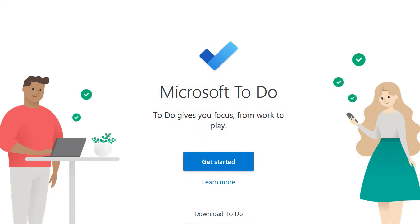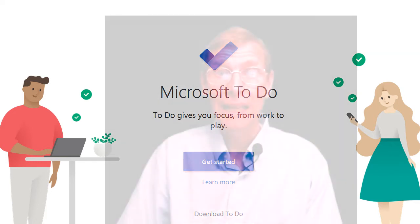To Do is a free program from Microsoft, and it can be used and synced in mobile phones and in computers. The syncing is instant. The second that you add something on your phone, it shows up on the computer, which can be super helpful.